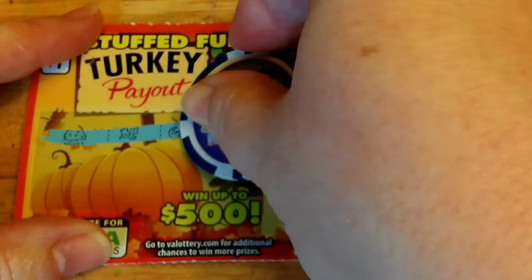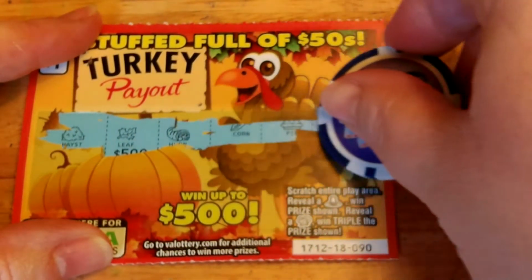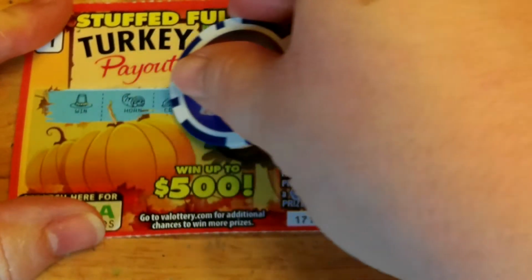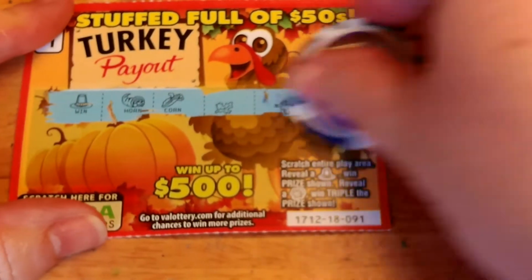is haystack. What is that, a leaf? Yes, leaf, corn, corn, pie, and a pumpkin. Nope, there's a Z on that one. Ticket number 191. Come on, turkey. Give me my turkey. Well, there's a hat. That's a win. A horn, a corn, a leaf, a scarecrow, and a squirrel.